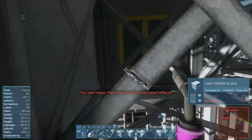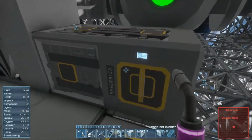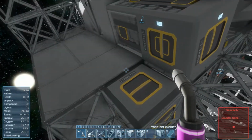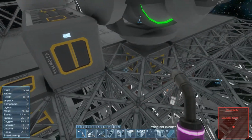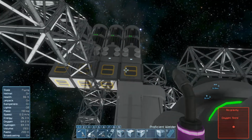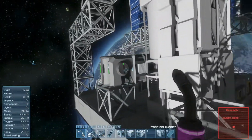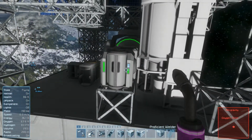Now, I did have to change a little bit of the design here. Basically, the assembler, originally I had it set so that it was face down. I moved it so that it would be rotated this way, and we're going to put a little connector in here. That'll tie the whole thing together, and then that ties everything from the reactor up to the oxygen farms into one system, which then also means that our cryo chamber is also fed into that same system.